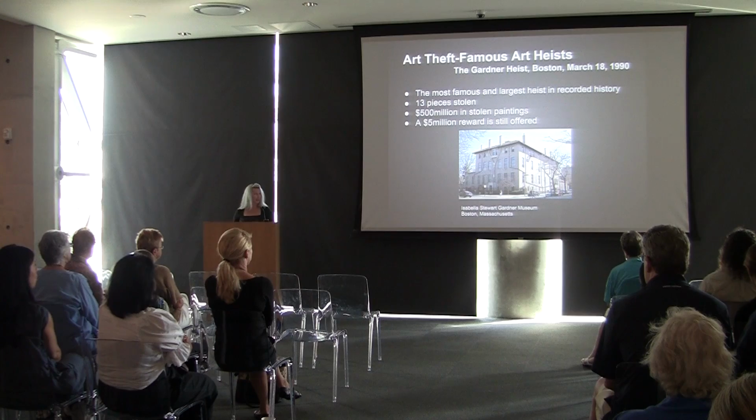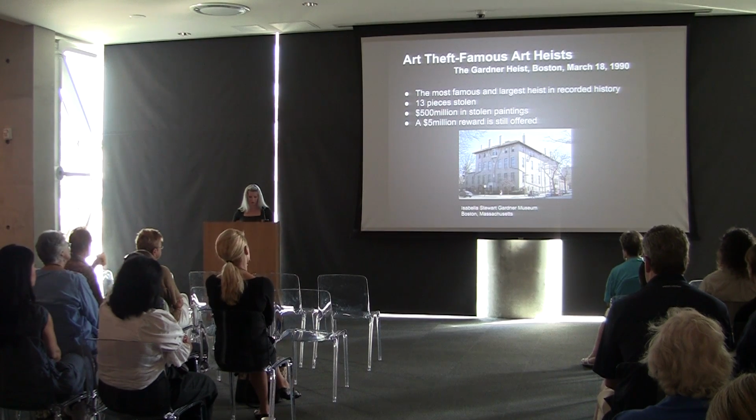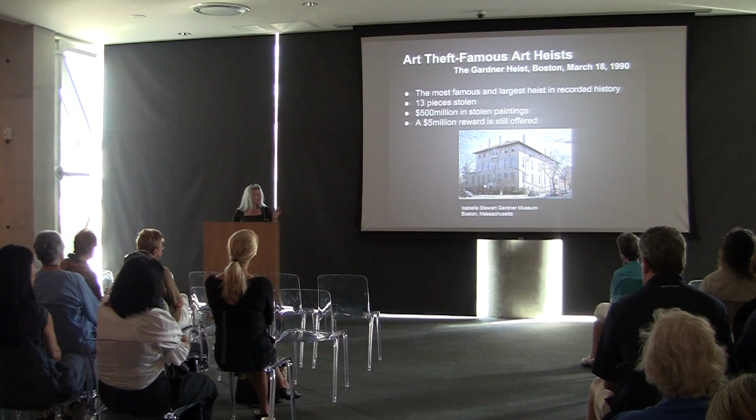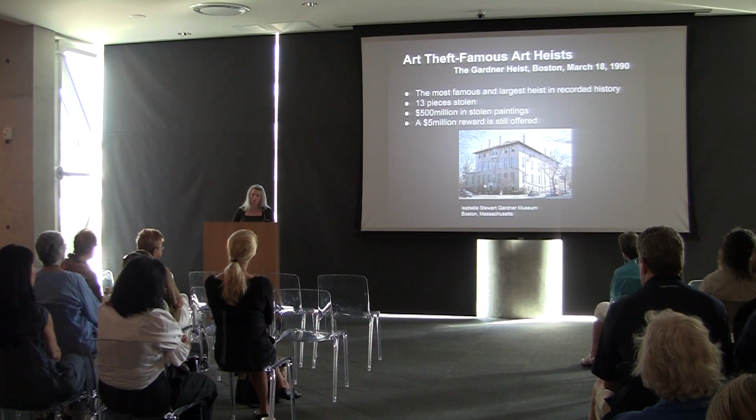Several empty frames still hang in the Dutch room as homage to the theft. The pieces have never been recovered. A $5 million reward is still out there for the recovery of these pieces. The FBI claims it knows the identity of the thieves, however, no arrests have ever been made. And there are speculations that this particular heist was commissioned by a private art collector, or done by an East Coast crime organization.